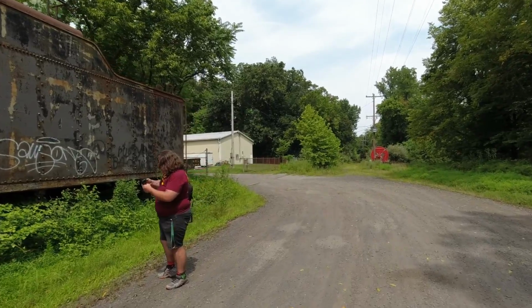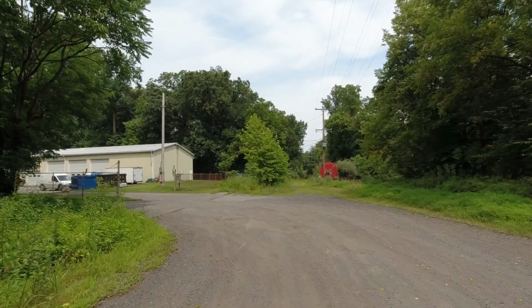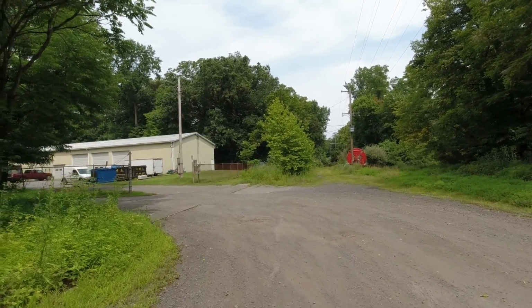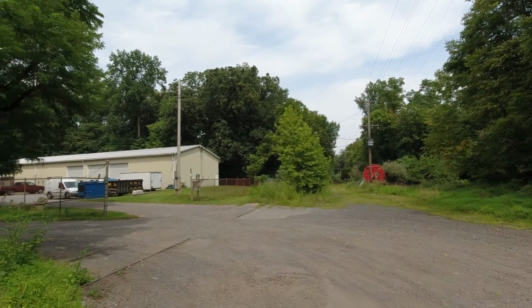past Nick. They do cross the road here and it does continue down. There is a gate down there saying do not enter, so we're not going to go any further, but as I mentioned on Google Maps, the line does curve around in the distance there and then terminate.